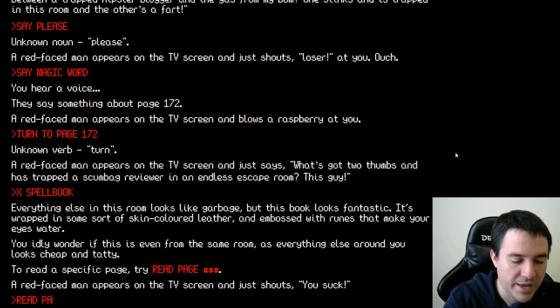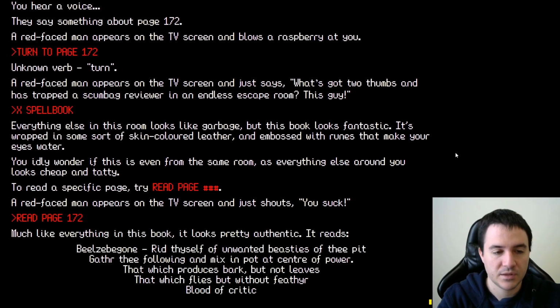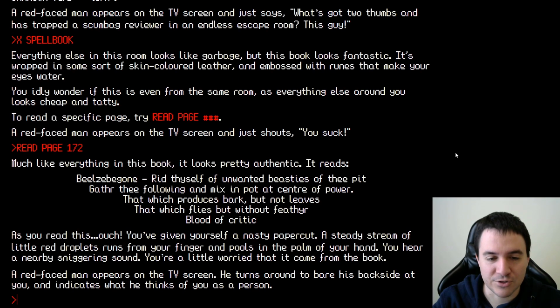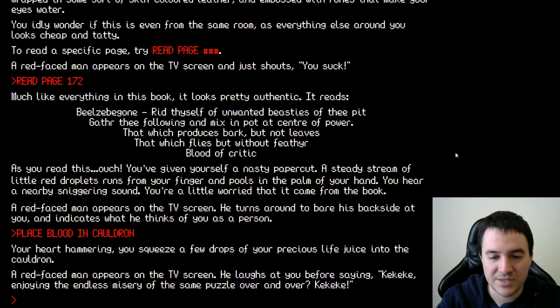Read page 172. Gather the following and mix in pot at center of power. That which produces bark but not leaves. So that's the stump. That which flies but without feather. Blood of critic. I need my own blood? As you read this, ouch, you've given yourself a nasty paper cut. A steady stream of little red drops runs from your finger and pools in the palm of your hand. Your heart stammering, you squeeze a few drops of your precious life juice into the cauldron.